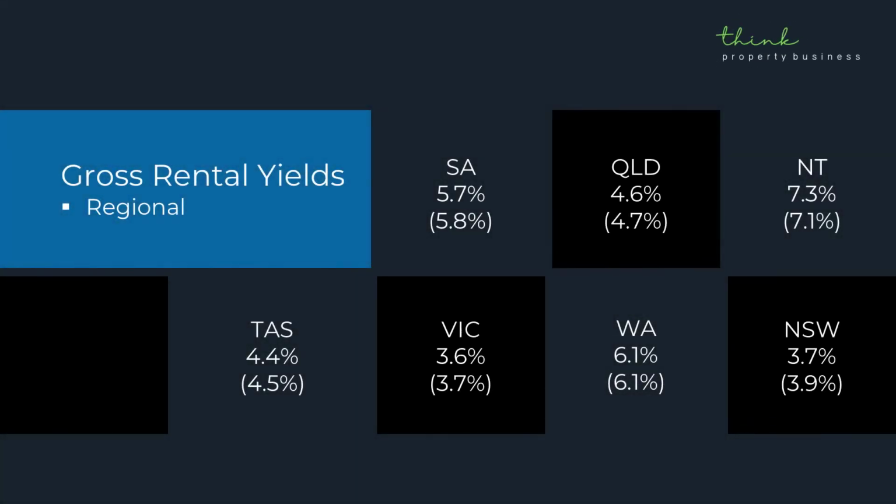For gross rental yields of the regionals, we can see that they, for the most part, are a lot healthier. We've got Northern Territory at 7.3%, WA at 6.1%, and South Australia at 5.7%. And then at the other end of that is Victoria at 3.6%. Again, on average, a lot healthier than for the capitals.